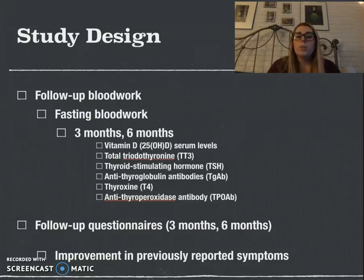There will be follow-up blood work completed after 3 months and 6 months, again fasting, looking at the same biomarkers that were looked at in the initial baseline blood work, and follow-up questionnaires asking the same questions to look at any improvement in previously reported symptoms.